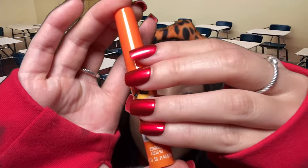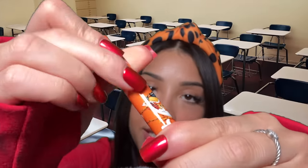Then we have this one. This is like the Flamin' Hot one, but this is the regular Cheeto. This one was orange and the other one was yellow. Oh my gosh, you just want to eat it. It smells just like Cheetos.